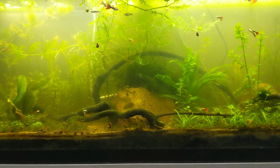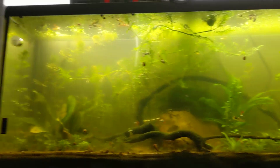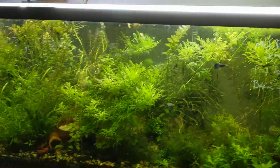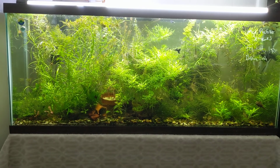Now, we just talked about tank E. Where's tank F? Let's see here. F might be outside. But we can talk about tank G. So tank G is another 55-gallon tank, and it's one of my favorite sizes, at least for having in a house.